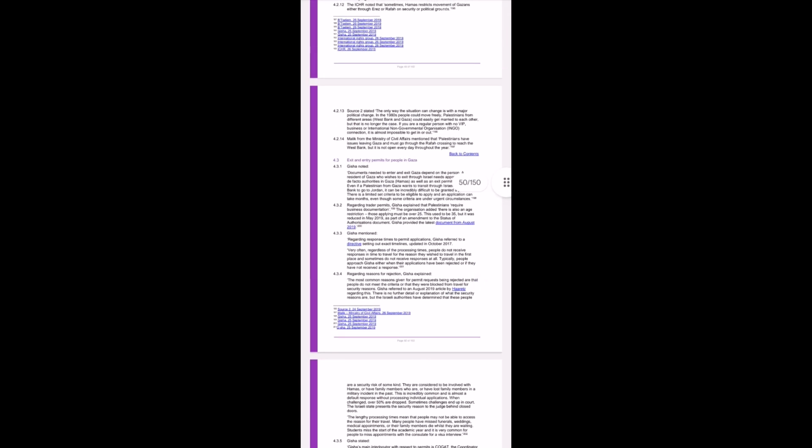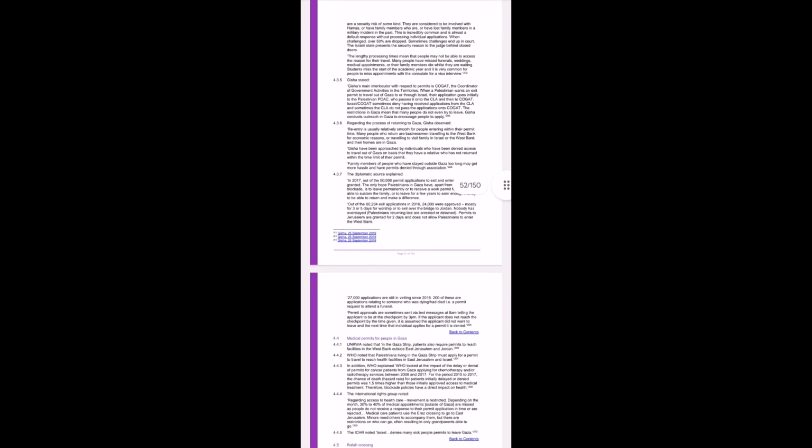Regarding trader permits, it tells us that if you want to do business, you need a permit, and how likely it's going to be forthcoming. The likelihood is very low, and it gives us the numbers showing that business is very difficult to do. Paragraph 4.3.7, it tells us how many millions of people live there compared to how many permits have been granted. And then these are the different crossings.